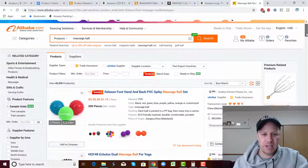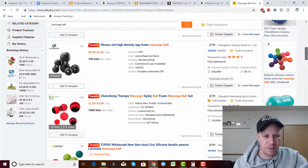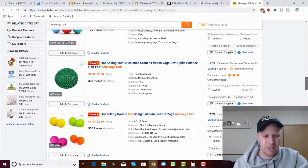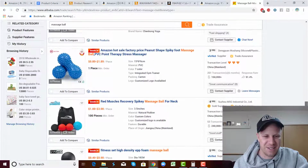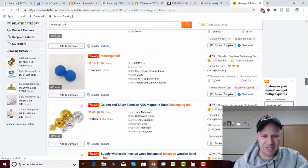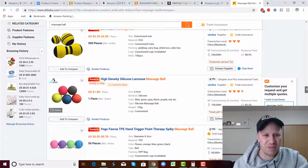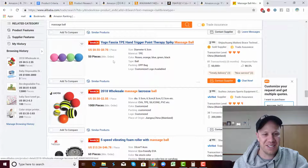Alright, so let's go down, see if we can find one similar. So that's a bit similar there. Not the spiky one, keep going. Anything close? These are all a bit different. Still not really the same. One sec. Oh, okay, that's getting a lot closer to that one. Okay, so that looks pretty much exactly the same.